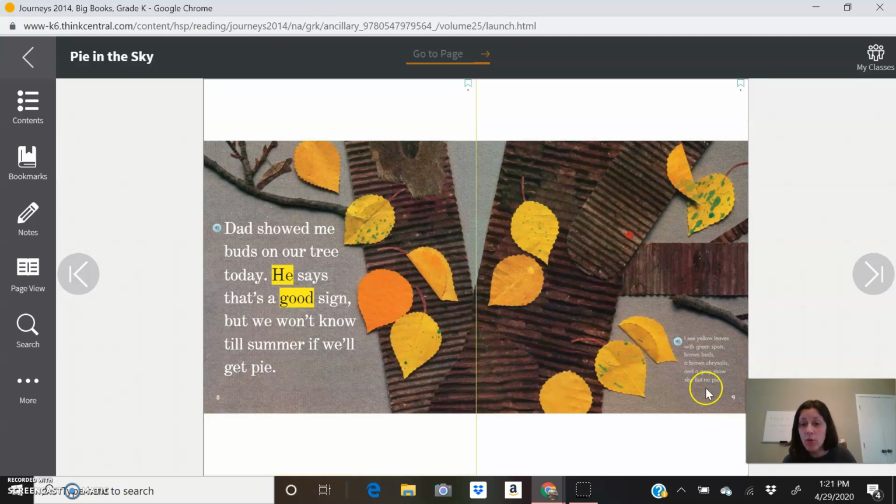So you guys see our 2 sight words, he and good. And then down here in the corner, I see yellow leaves with green spots, brown buds, a brown chrysalis. Remember, chrysalis is what the caterpillar goes in and then it turns into a butterfly. And a gray snow sky. But no pie.